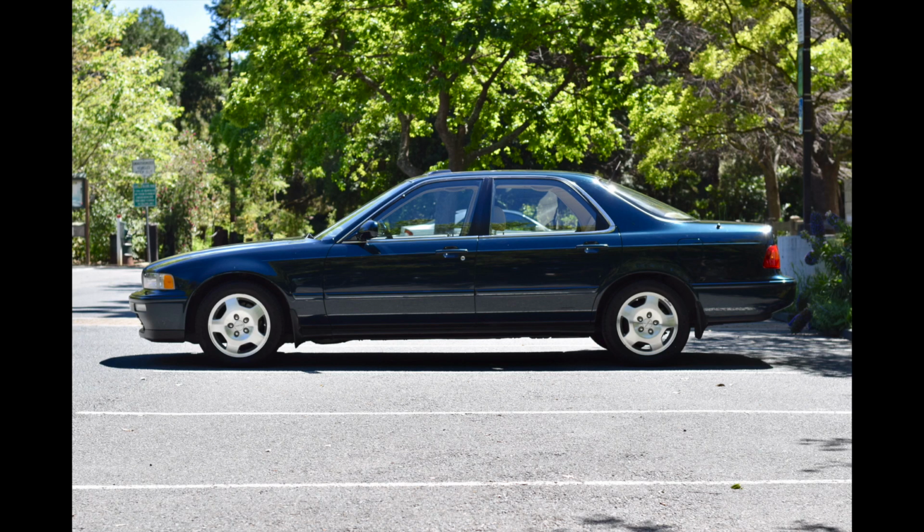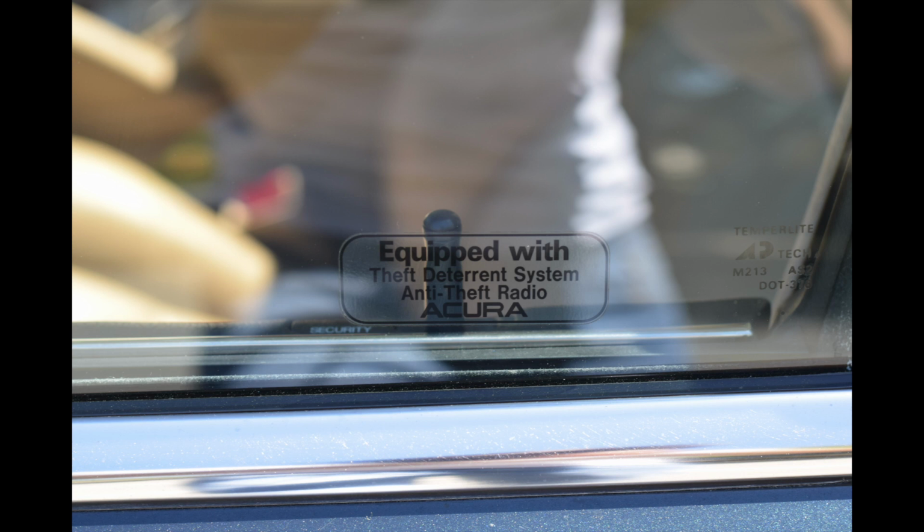Anyway, so I get to the guy's house. He's got the car pulled up in front of the garage. And we chit-chat for a little bit. And then I told him, oh yeah, I used to work for Acura. I said, you're the person I want to sell the car to, someone who will appreciate it. And so I get all my tools out, and we talk more about the car, how his dad owned it, and how his dad pretty much used it to drive a little bit here and there.